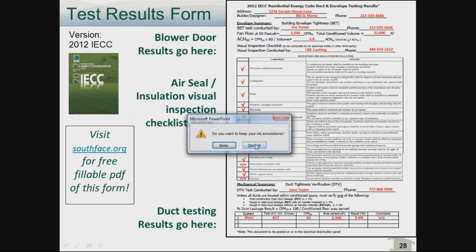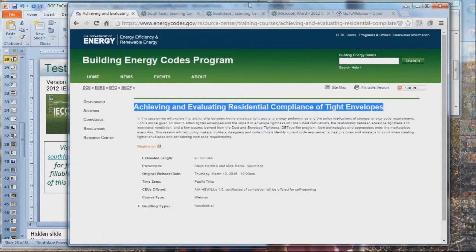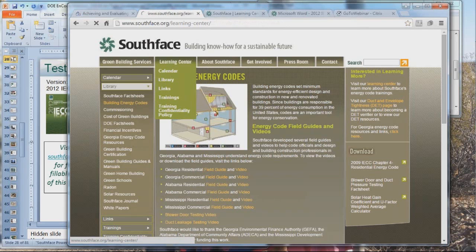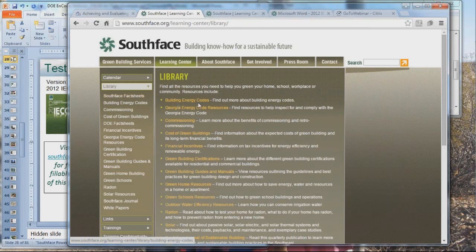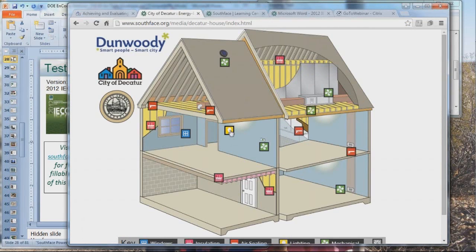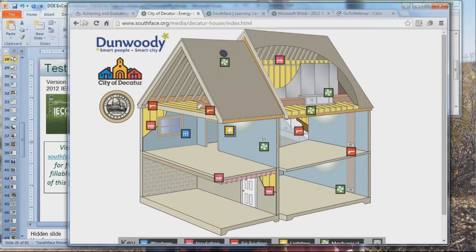So I'm going to try to bring it up here and see if I can find that. If you go to southface.org, there's a lot of good free information. Go under Learning Center. There's a library section here, and you can find something about building energy codes. And there's this cool little house that you can click on. Now this is set up for the 09 code, but it says, hey, here's what you've got to do, and little tools like that.